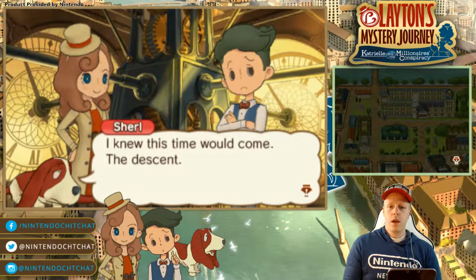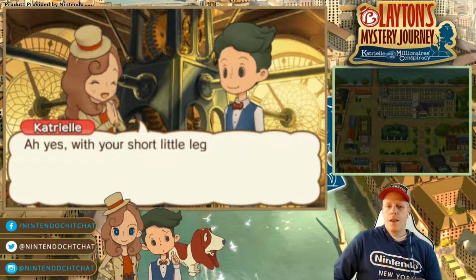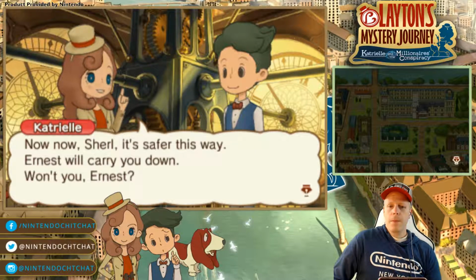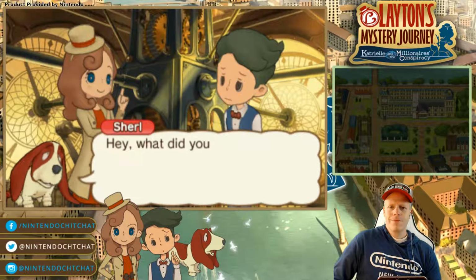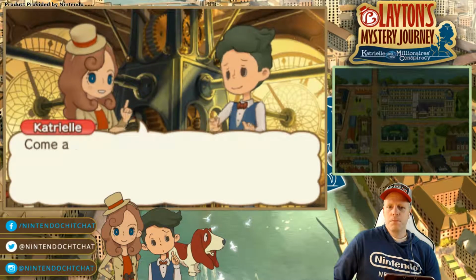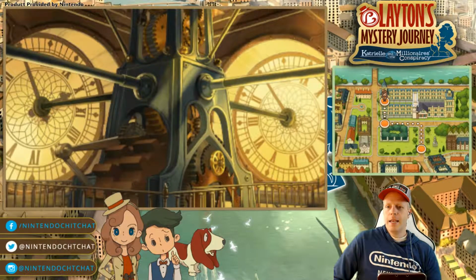I knew this time would come. The descent. And it's alright for you, but I'm taking my life in my paws, climbing down these stairs. Yes, with your short little legs. Get off. Now, Cheryl, it's safer this way. Ernest will carry you down. Won't you, Ernest? I will. Hey, what do you pull out that face for? I haven't got fleas, you know. I didn't pull a face. Come along, no arguing. Just tread carefully, Ernest. Yes, miss. Alright, heading down, guys.